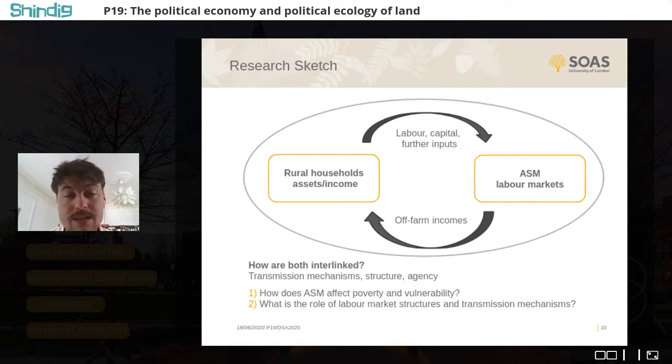Which is a brief research sketch of my undertaking. So on the left, I plotted rural households with their assets and incomes, and you could argue they provide capital and labor to the sectoral, artisanal, and small-scale labor market, and in return, the labor market provides these households with incomes. However, it's unclear how these two are interlinked. So how does this labor market really effectively reduce, or does it even reduce poverty?